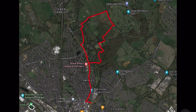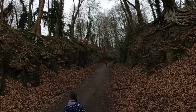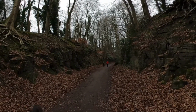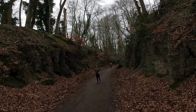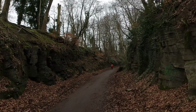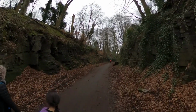Eventually we came to another bridge crossing across the River Douglas, and we decided to take this short road out between these two rock faces. These were also quite pretty in themselves. But once we were back near the Royal Albert Hospital on Wigan Road, it was easy just to refollow our steps back down past Mabs Cross and back to the car park, and we were done.